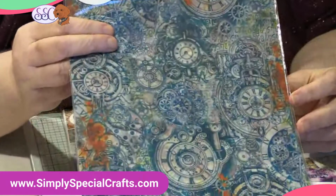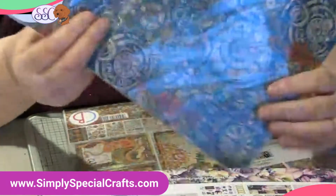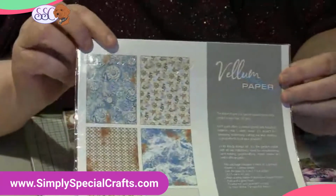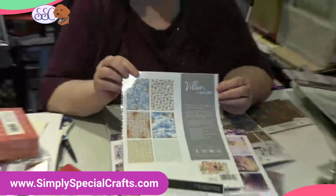Now, each of these images is just going to pop off the page when you put white behind this vellum. Come in closer, please. Oops, wrong way.